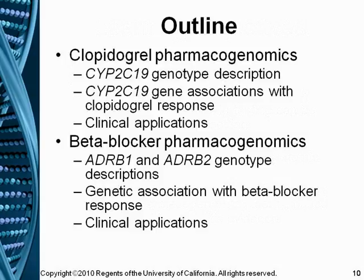I will begin by discussing clopidogrel pharmacogenomics. I will focus specifically on CYP2C19 and its associations with clopidogrel response and clinical applications. And then Dr. Shin will talk about beta blocker pharmacogenomics. He will be focusing on both the beta-1 and beta-2 adrenergic receptors and their associations with beta blocker response and clinical applications.